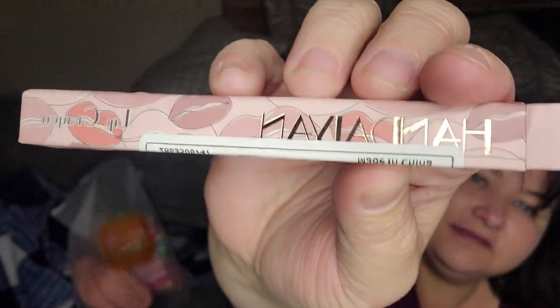Wet eyeliners. Whoa. So, I thought these would be good to try and play with, right? Next, I have Handaiyan. And I'm killing all of this, I know. But here's the packaging. And the color is here.